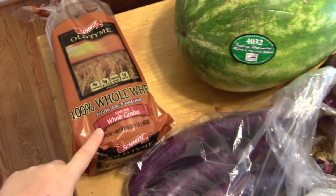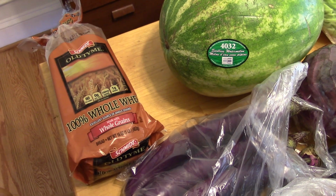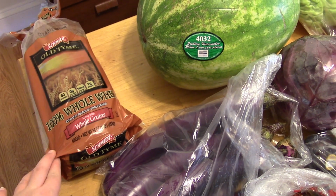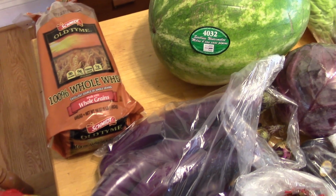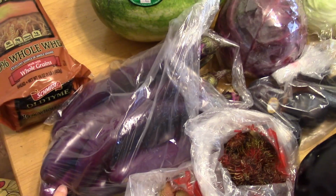I bought some bread. We just got back from traveling. I haven't had a chance to make bread, and I want to use this to make our lunch in about 20 minutes, so I went ahead and bought bread. I hate buying it at H Mart. It's so expensive. There's not a good selection, but anyway, you gotta do what you gotta do. So I got a watermelon, eggplant for the eggplant curry. I also got this eggplant.